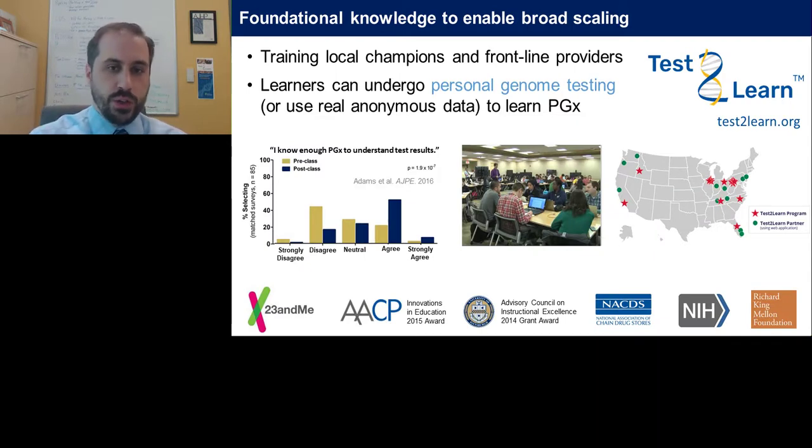The unique part of this training is that learners can go through personal genomic testing. So they can go through the same testing that their future patients will, or individuals that are participating in this research will, and they'll be able to look at the results. And we have strong outcome data that showed both objectively and subjectively that performance goes up. Our early study was in a PharmD curriculum in the School of Pharmacy. But we see great data surrounding efficacy and confidence of providers using these data as well. And this program has been so successful that we deployed it in many other universities and health systems across the country through generous support of the folks that you see below at the bottom of the screen.